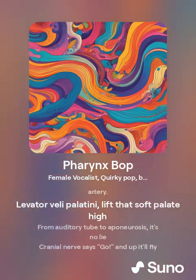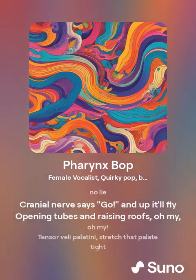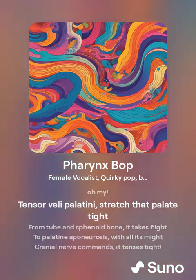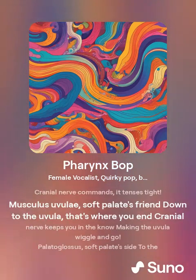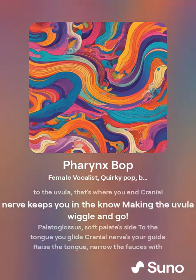Libator belly palatini, lift that soft palate high. From auditory tube to amaurosis, it's no lie. Cranial nerve says go and up it'll fly. Opening tubes and raising roofs, oh my, oh my. Tensor belly palatini, stretch that palate tight. From tube and xenoid bone, it takes flight to palatine upon neurosis. With all its might, cranial nerve commands it tenses tight. Musculus uvula, soft palate's friend. Down to the uvula, that's where you end. Cranial nerve keeps you in the know, making the uvula wiggle and go.